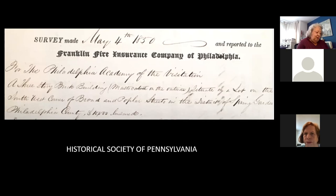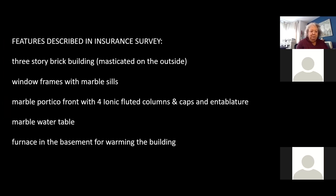Now, this insurance policy adds invaluable information to the visual evidence that we've seen so far. In particular, it identifies the materials of the house. Marble, three stories, marble portico with Ionic columns, as we saw in the images. And interestingly, a furnace in the basement for warming the building.